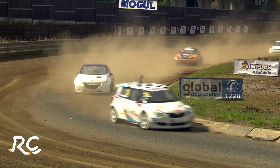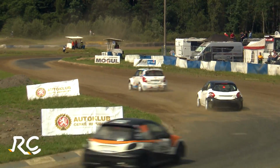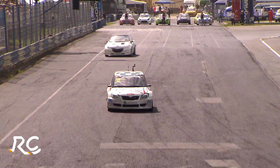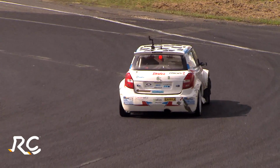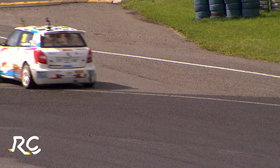Luigi leads in the Skoda Fabia, the white car. That's Václav Veverka of the Czech Republic's Peugeot 208, ahead of Zdeněk Kudera in third. And Luigi romps away to win the second semi-final comfortably. Václav Veverka in second, Zdeněk Kudera in third. They'll go through to the final.